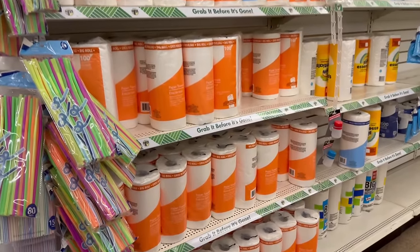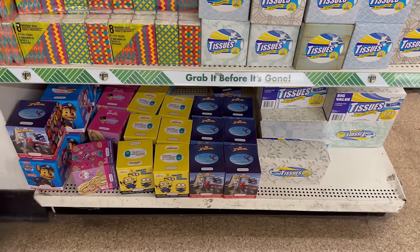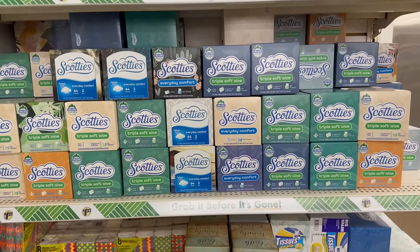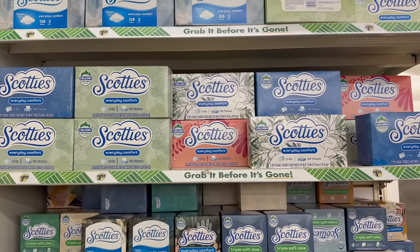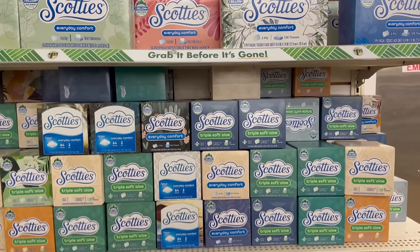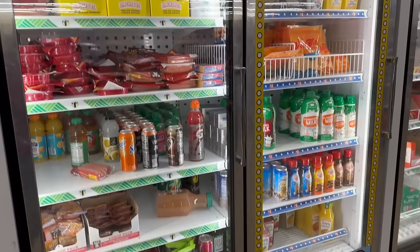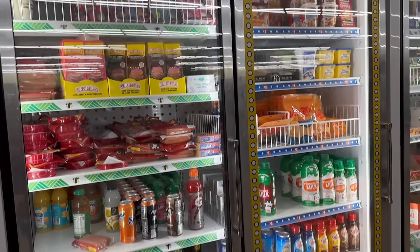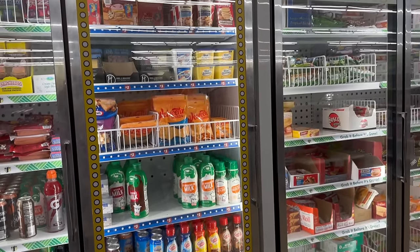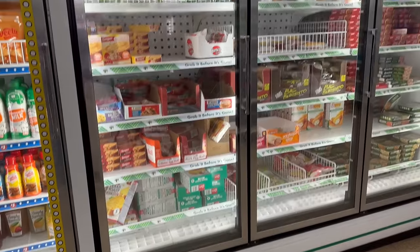Their paper towels and tissues. Let's go over and look at the tissues. Okay, here's all the different tissue boxes. Got a great selection. Here is their $1.25 area, the $3 area of the refrigerator frozen section, back to the $1.25 area.